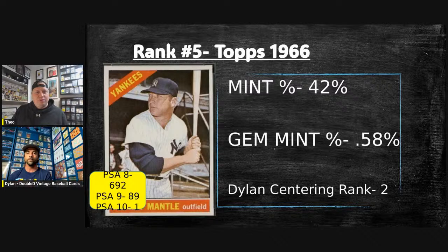Yeah. So this seems to maybe fall under that condition sensitive grouping that we were talking about, even though it has a white border. Yeah, for sure.